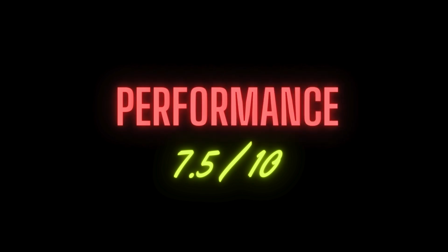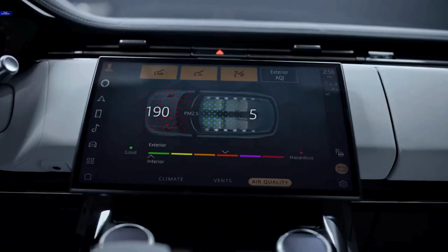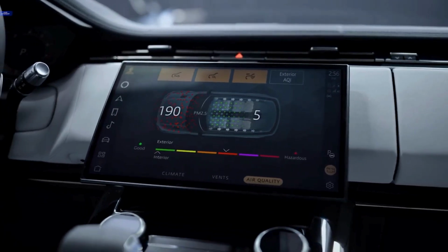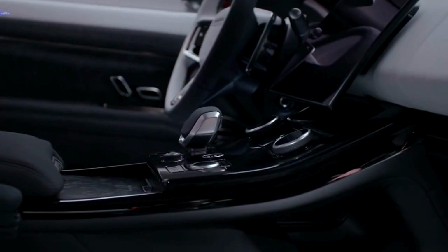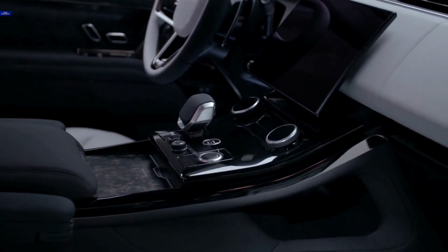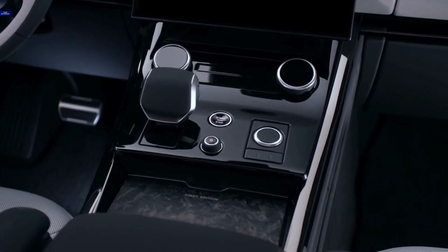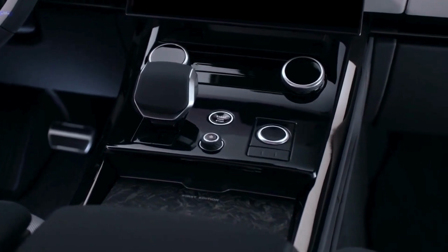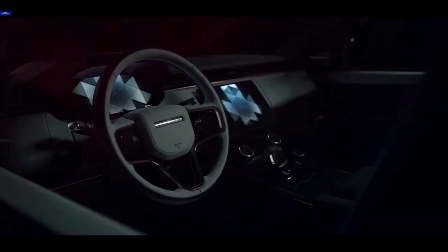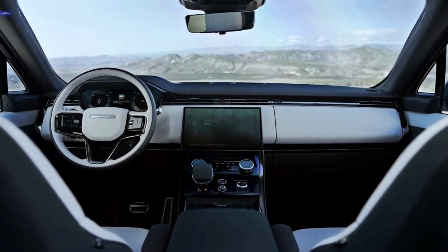Performance, 7.5 points out of 10. How do you drive a Range Rover Sport? There are several different powertrain options for the Range Rover Sport, ranging from a powerful turbocharged V8 to an economical plug-in hybrid. The mid-level P400 mild hybrid inline-6 engine that powers our test car has sufficient acceleration for a high-end SUV. It took 5.8 seconds to accelerate from 0 to 60 miles per hour at the Edmunds test track.